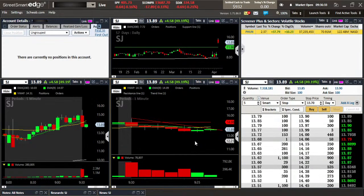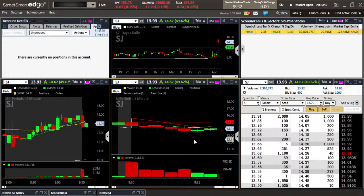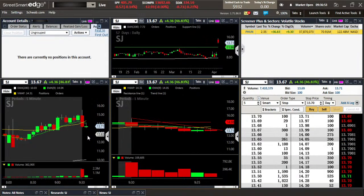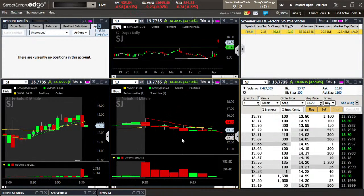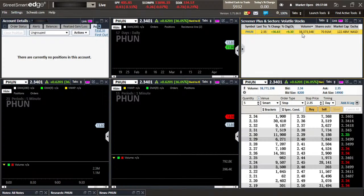Getting on up there, looking like it wants to break back over that VWAP. We'll see if we can break that VWAP and hold it. It's got a lot of 5-minute pressure here though. Break over the 14s. Failing there. Bottom here is the 1348. P Fund also coming back down.